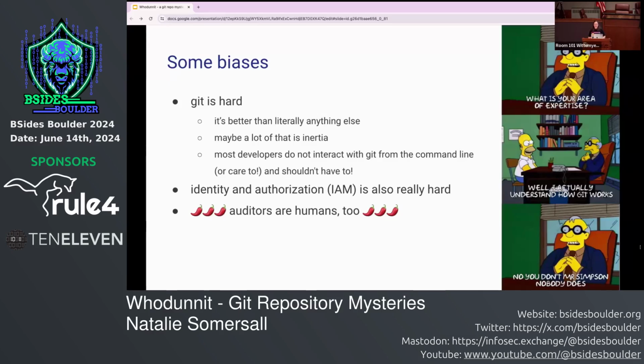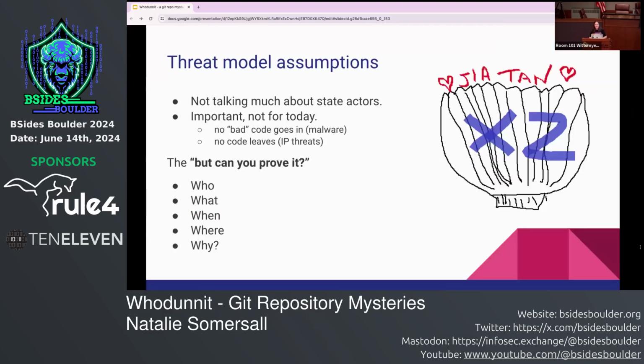Another bias I have is identity and authorization is really, really, really hard. There's a reason that you can spend an entire career in just identity management or just authorization or authentication. It's because it's complicated and difficult. And my last kind of maybe spicy take here is that auditors are humans too. We're spending a little bit of time here at the intersection of several multi-billion-dollar industries: identity and authorization, endpoint management, regulatory compliance, developer tooling. All tons and tons and tons of complexity here. So that's where we're at.